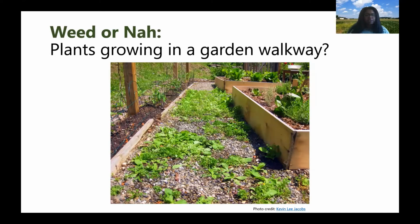Weed or nah? Plants growing in this garden walkway. If you can see my cursor, these plants here, you see some broadleaf plantain, some clover. Are these weeds or nah? So I will open up the next poll and let's give it about 2 minutes. Well, you guys are very quick with your bounces. Already 3/4 of the people. And no, there's no judgments about whatever answer you give.